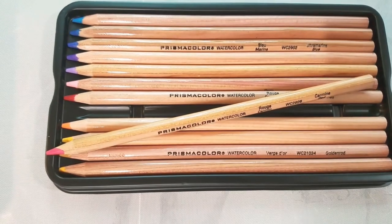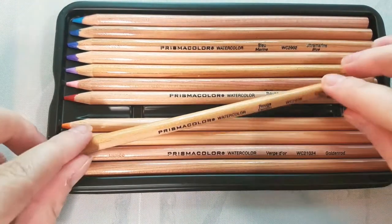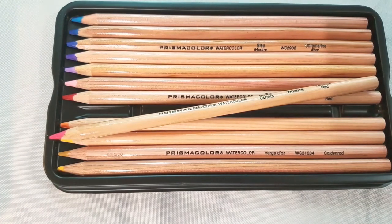They're a bit hard to grab. They're round, very rolly wooden bodies, unlike the hexagonal bodies that we've seen from a few other brands like Faber-Castell. And there is body embossment. It says Prismacolor Watercolor, the name in French, the watercolor color number, and then the name in English.